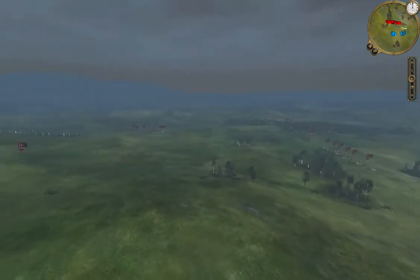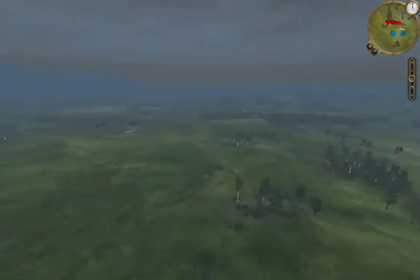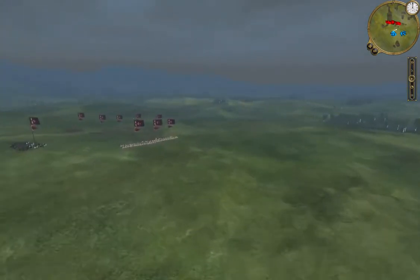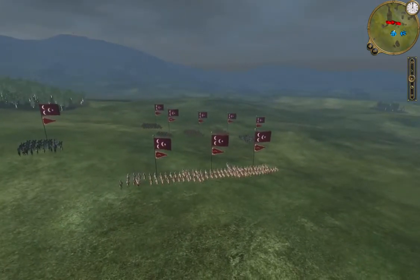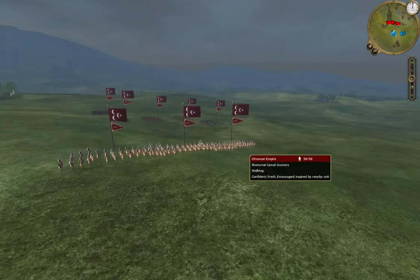Today we have an interesting fight. It's going to be the Plains Indians versus the Ottomans, so it's going to be mostly a cavalry fight. Okay, so on to the Ottomans. I know I'm going to be butchering these words, so please forgive me and correct me.